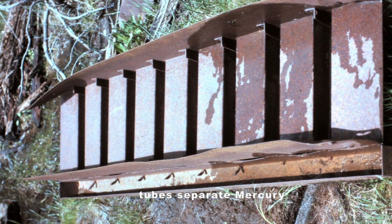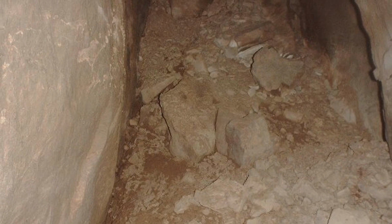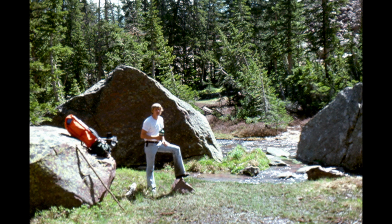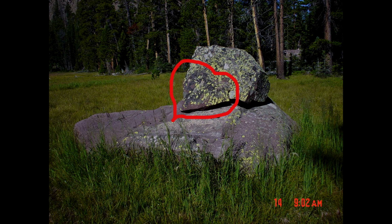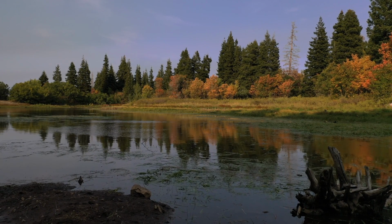These sluice boxes were used to separate the mercury and the gold and then put the mercury into the retort. If you're lucky enough to find this vein, it was a good one, 4 feet thick. They diverted the water into the placer mines when they were done. You find a lot of brook trout in Lodgepole Lake. Here's another sluice box. This heart-shaped rock was leaning up against this other rock.